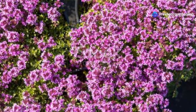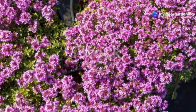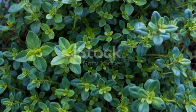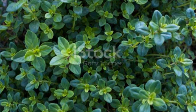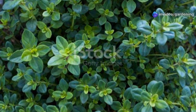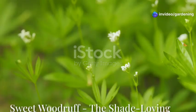Its ability to thrive in poor soil and withstand foot traffic makes it a practical and beautiful addition to any garden. You'll be amazed by its resilience and weed-suppressing abilities. Whether you're looking to enhance your garden's aesthetics or create a low-maintenance landscape, creeping thyme is a perfect choice.